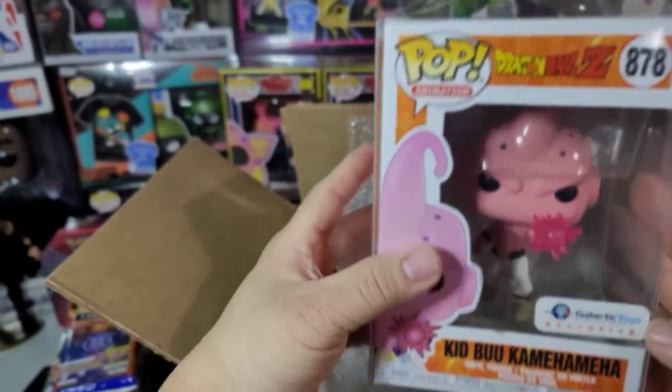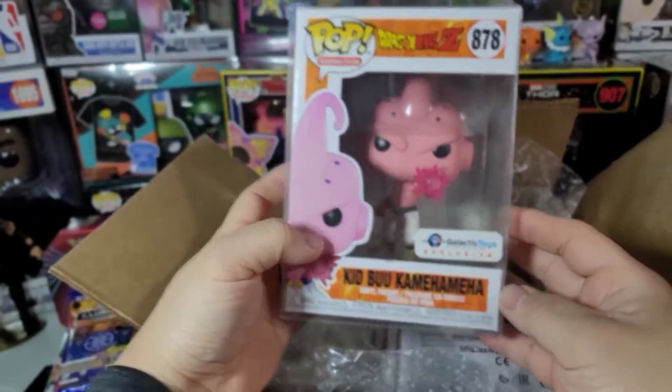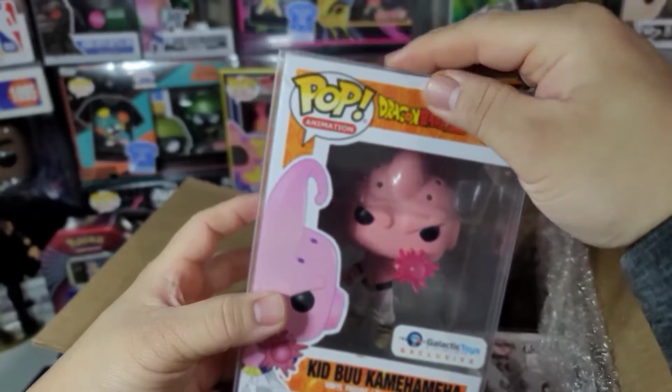This one is the Kid Buu Kamehameha from Galactic Toys. Pretty cool. We did not get the chase, but still pretty cool overall.